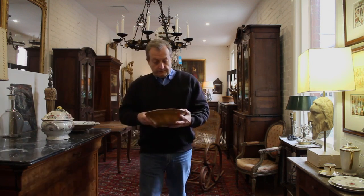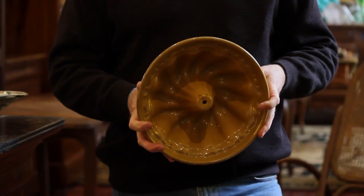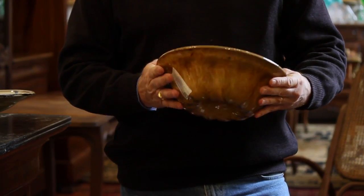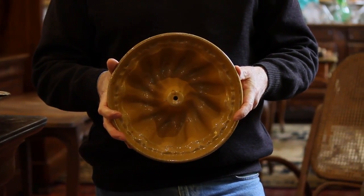I'd like to speak a little bit about antique pottery. So this is a typical rustic kitchen implement. It's red clay that's been dipped in a sienna color and then glazed. This was fired twice and is typical Maiolica.